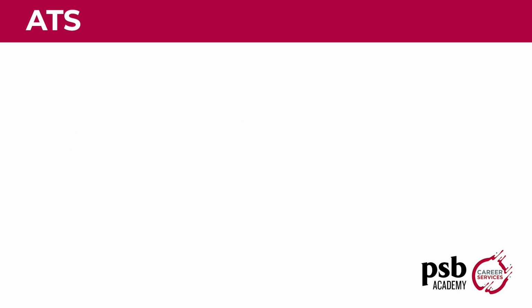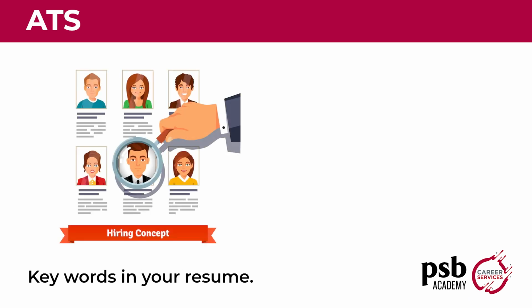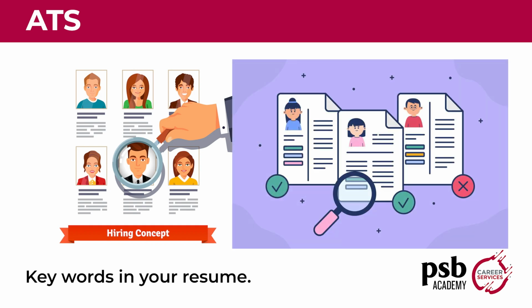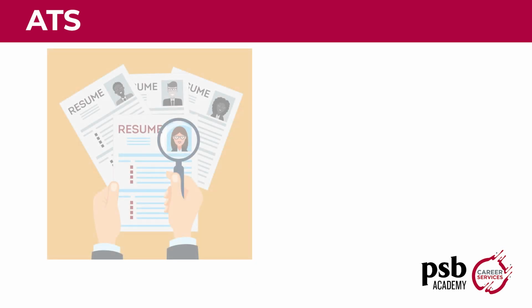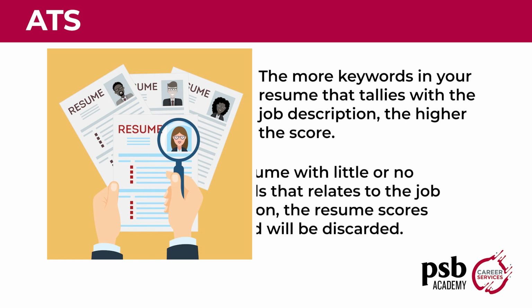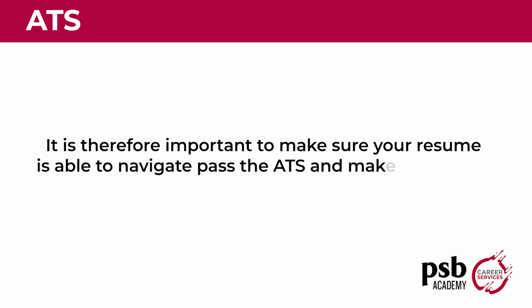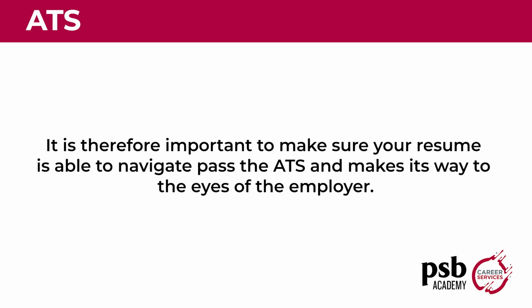In order to beat this, we need to understand how ATS works. Essentially, the program picks out keywords in your resume and scores them against the job description, giving you a resume score. The more keywords in your resume that tally with the job description, the higher the score. For a resume with little or no keywords that relate to the job description, the resume scores lowly and will be discarded. It is therefore important to make sure your resume is able to navigate past the ATS and makes its way to the eyes of the employer.